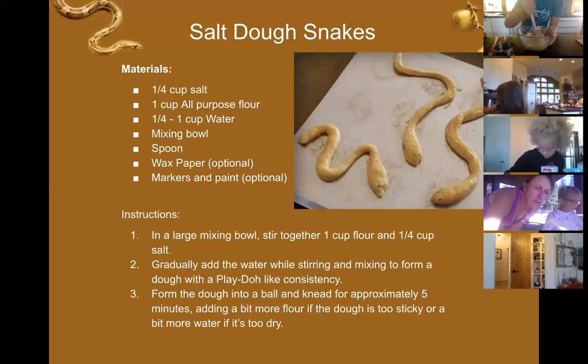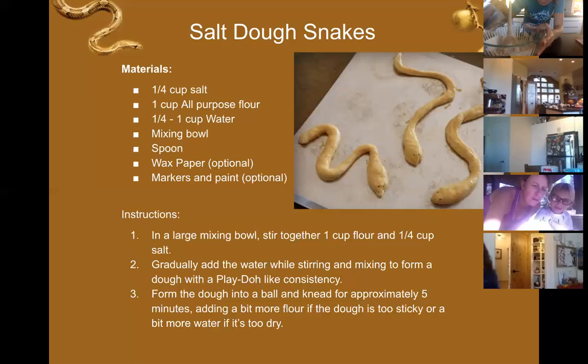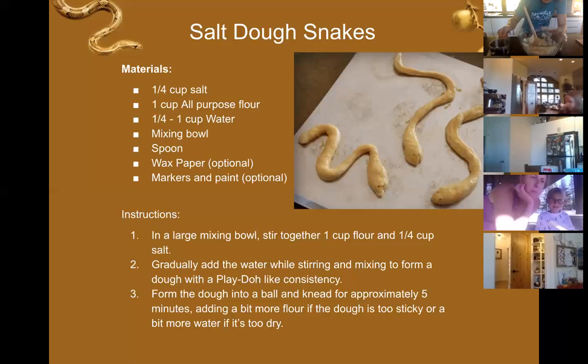Okay, and then, so like mine's still crumbly. Let's just, I'm gonna add a little bit more. See, can you guys see how much I'm adding each time? Just a tiny bit. And then I'm stirring.